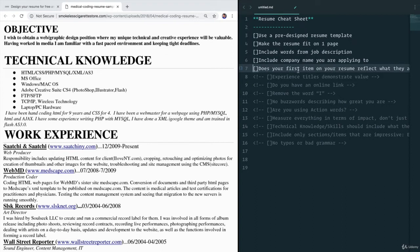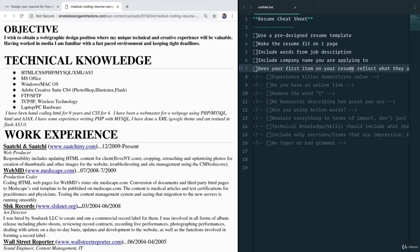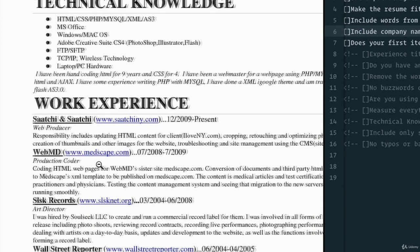Does your first item on your resume reflect what the company is looking for? Again, this kind of goes hand in hand with the job description and the company name, but your technical knowledge, your objective, your experience should be exactly, especially the very first items, what they're looking for. Again, if you don't include those words and you give them something random, like this person has a company name here and a company link of somewhere that they've worked in the past, well, I don't really care. And if I look over here, the first item that I see is HTML. If they're applying for a web graphic design position, HTML is probably not the most important item here. So again, I don't really care about that.